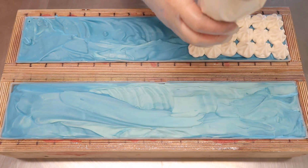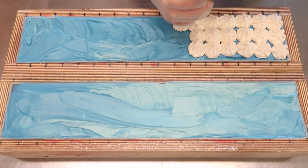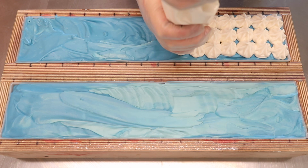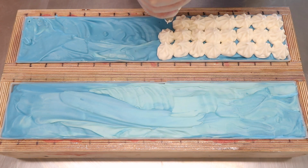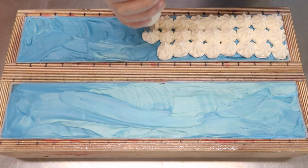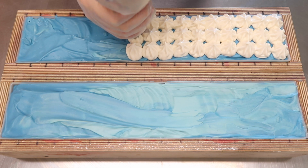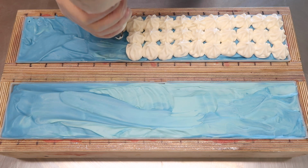I've got big plans for the top of this soap. It is getting an upgrade. Last time we put a little tiny pineapple slice on the side and a maraschino cherry, and that was it. But we are doing more this time. We're getting more extravagant. I don't know. All of my soaps have been so extra recently.